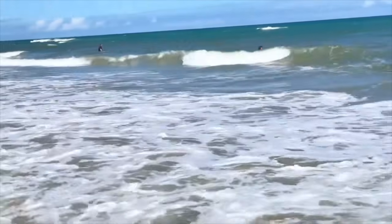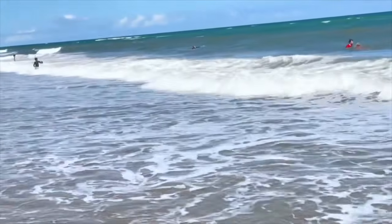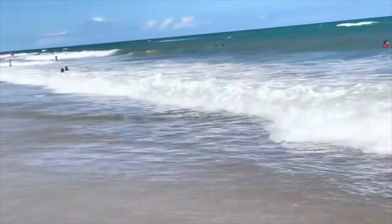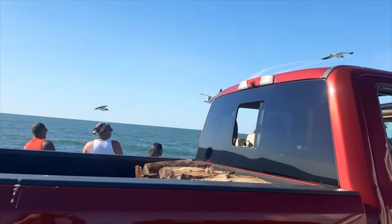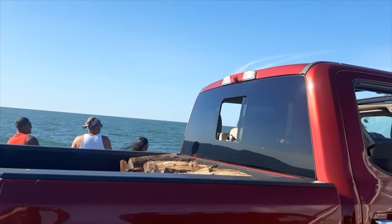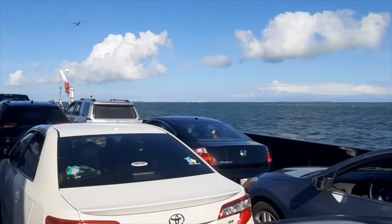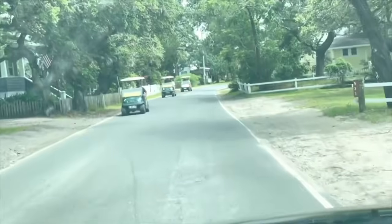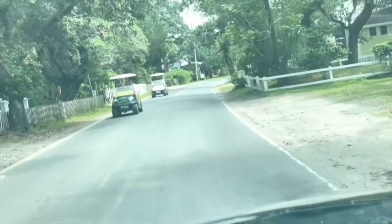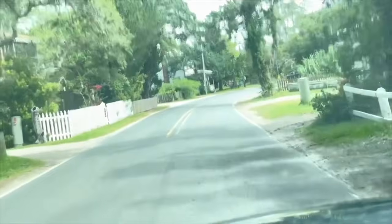And our new number 1 is visiting Ocracoke, the southernmost inhabited island of the Outer Banks. Whether it's just for a day trip or to spend several nights, it is definitely worth taking a free ferry ride to Ocracoke. Less than 700 people live on this island year-round, but that can swell to thousands in the summer tourist season. This laid-back island features pristine beaches that are considered among the best in the country.